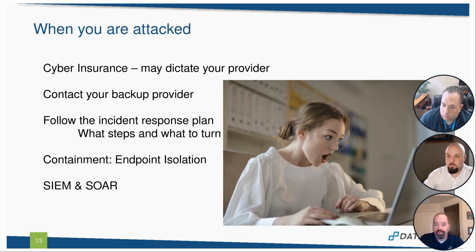You got to call the cops basically and let them know what's going on. Yeah, so your cyber insurance is usually going to be your first phone call during an attack. And the reason is your policy will probably dictate who your incident response can be provided by. So if you did not know that and you have cyber insurance, you may want to look that up because they may force you to use an approved provider that they dictate.